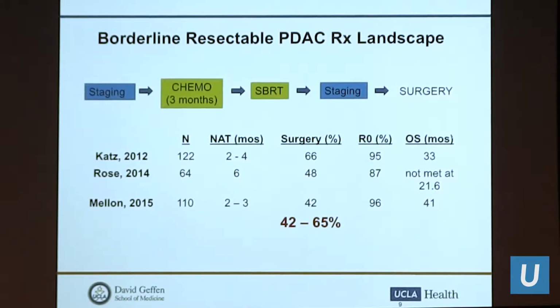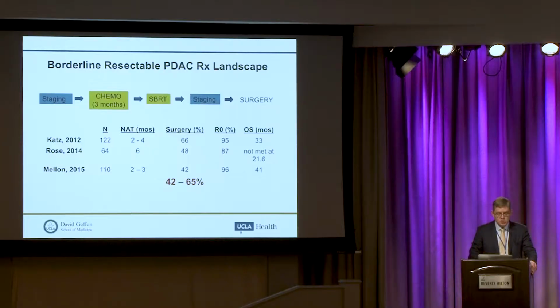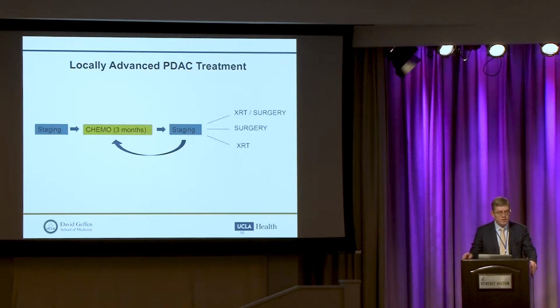We talked about borderline resectable, which involves part of the blood vessels, and then locally advanced, which involves more of the blood vessels. The treatment paradigm or sequence for these patients is usually they're staged, and then rather than brought to surgery initially, they're given chemotherapy to try and shrink the tumor such that no vascular work is necessary and to make sure that what they really need is a local therapy, potentially radiation at some centers, although we don't really use it at UCLA too much. And then more staging and then surgery. But you can see down there that of the patients diagnosed with borderline resectable disease, 42 to 65% of them wind up undergoing an operation. So a majority undergo surgery if they have borderline resectable disease.